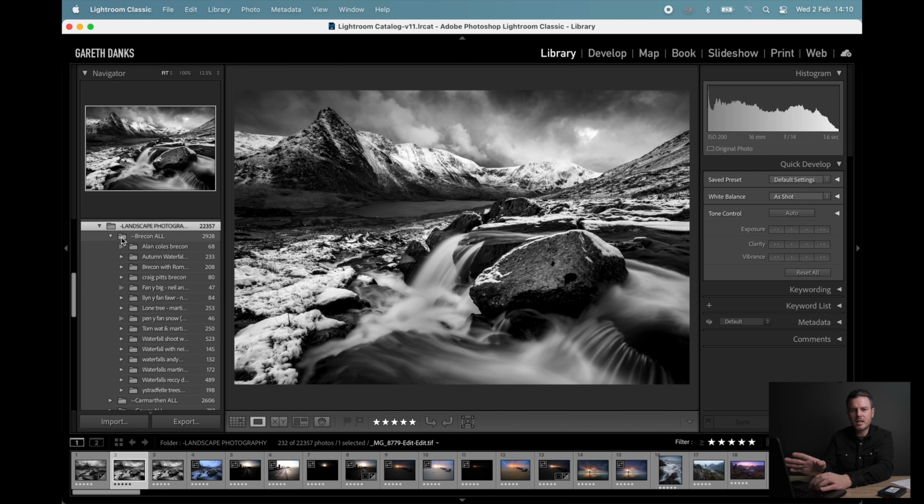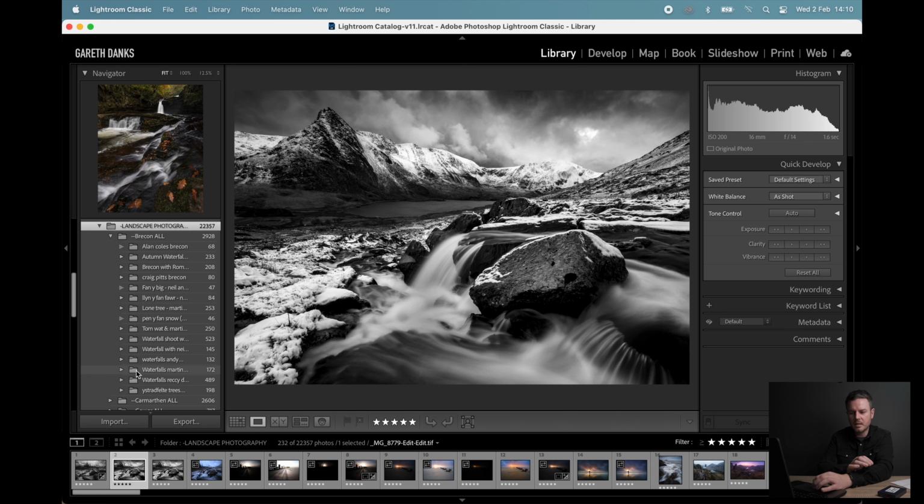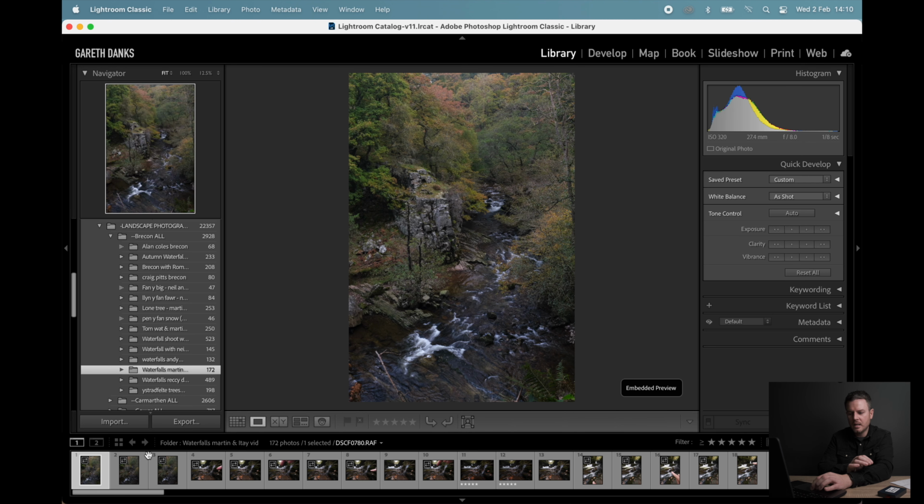I went out and shot with a few friends at the Brecon Beacons about 2 years ago and completely forgot about these photographs. I must have come back, dropped them on one of these hard drives and literally forgotten about them. So when I was sorting this hard drive out and I went through and found, oh, flipping heck, I forgot about that shoot. It means that all of my photographs from Brecon Beacons, for example, are there. So if I open the Brecon Beacons and come down to Martin here, I can find that shoot dead easy.